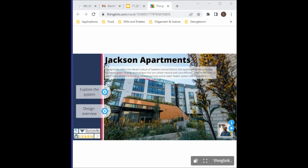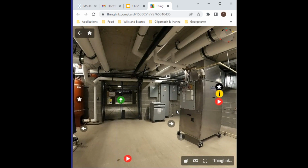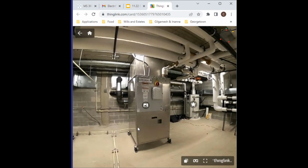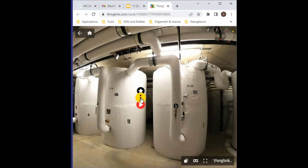Yes. Okay. So just click on explore the system, and it says enter the mechanical room. It'll take you into this room here, and you can basically click on everything to learn about it. It's going to swivel around a little bit slowly, but feel free to click in the window to move around a little quicker. So you can see all the different components, and all these little icons highlight different parts of the system. You can click on them to read or learn more about it. Remember we were talking about the primary hot water storage? That's what it looks like.